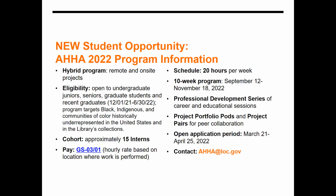I wanted to take a minute to share with you some student opportunities that are also important and fairly new to the library that would be of interest to anyone on this call and their students. We have a new program, the Archives, History, and Heritage Advanced Internship Program, otherwise known as AHA. And this program is now in its second year. It's a hybrid program, so students can intern both in remote and on-site projects. You'll see the eligibility there.